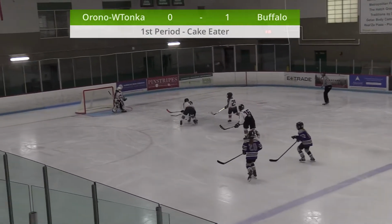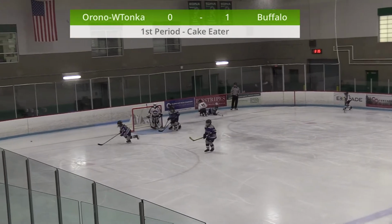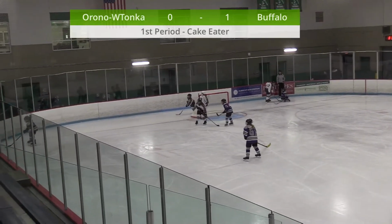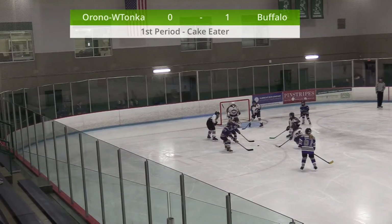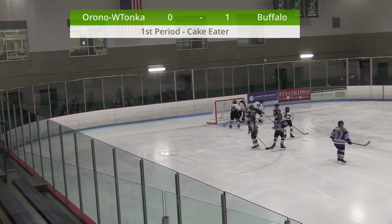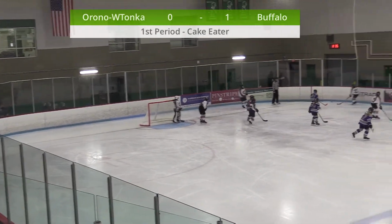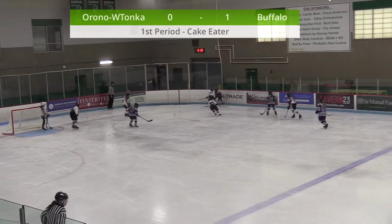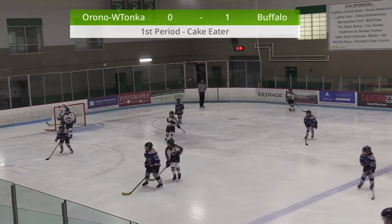Back into the offensive zone with speed is Buffalo, as that one will be poked wide by the goaltender Foster. Eloisa Foster in goal this morning. Comes loose out front. It's a centering feed that'll end up going just wide of the net. They try to get it over to Allison Bormes. 49 seconds to go in the period as it's played over to the near side.